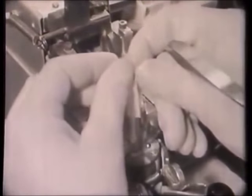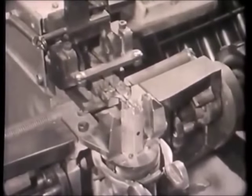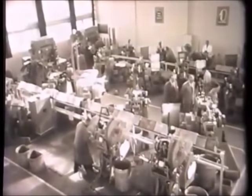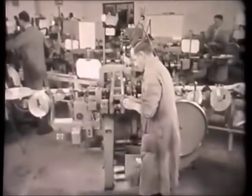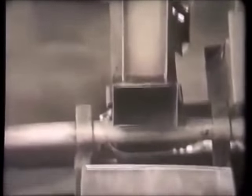This is an anode being placed in position. The function of the anode is to collect the electrons given off by the cathode. Here in the power press room, anodes are stamped from flat metal strip. In the case of the anode we have just seen, this machine stamps out 2 separate halves, stitches them together, and deposits the finished component into a bin.